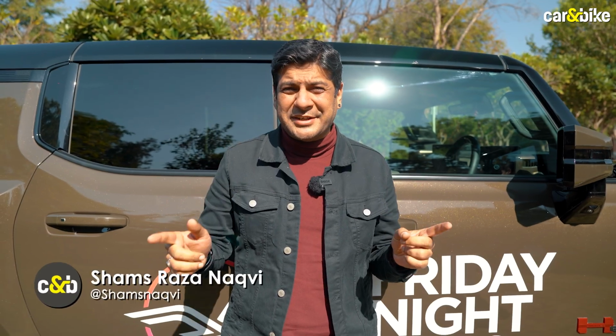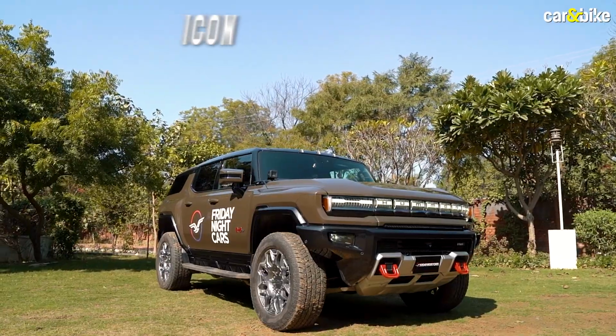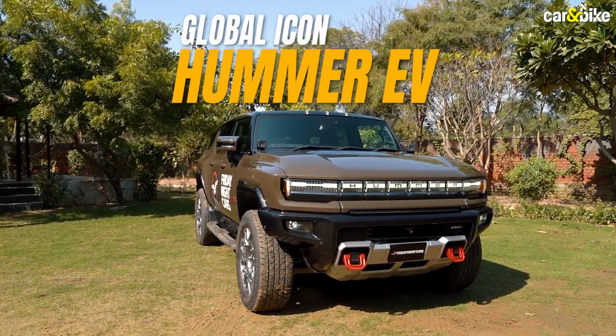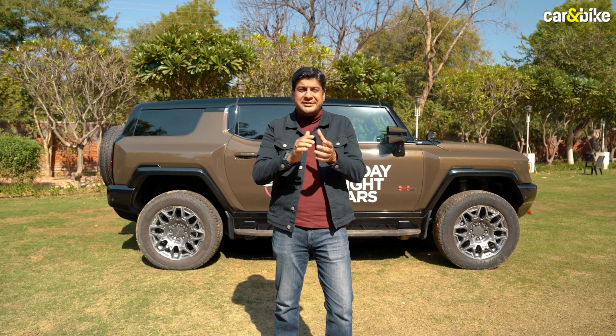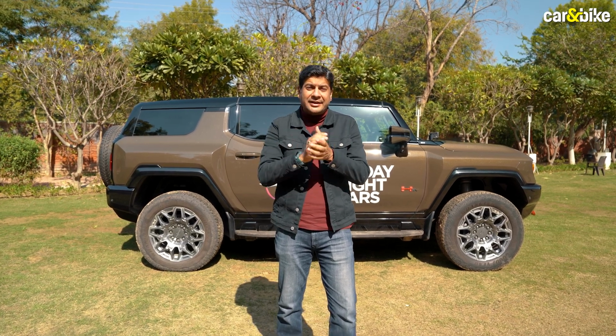It's a very special car today on Car and Bike, a car that is taller than me, as you can see. Yes, the global icon called the Hummer EV is now in India, and you can drive it, own it right here in Right Hand Drive. Today we are spending a lot of time with this special set of wheels, telling you all about it and also telling you how you can get it to India and drive it.